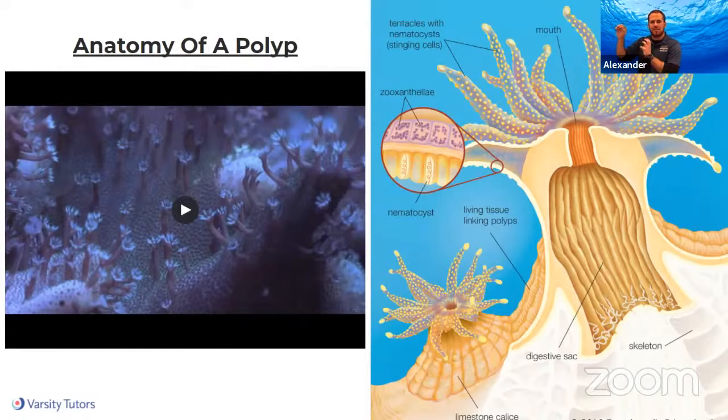But if you look also right underneath those nematocysts, there's this big word. It starts with a Z. That is called zooxanthellae. The zooxanthellae is actually something entirely different. That is an alga that lives inside of the coral polyps.